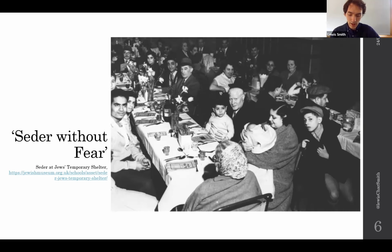So the Jewish Museum London certainly represents itself as one of the only places where a lot of this stuff can be found, very much as a unique hub of the temporary shelter. So this was taken in 1956 and pictures Hungarian and Egyptian refugees celebrating the Jewish festival of Passover at the Jews' temporary shelter in London. For those who aren't aware, Passover Seder is a ritual feast which marks the beginning of the Jewish holiday of Passover.